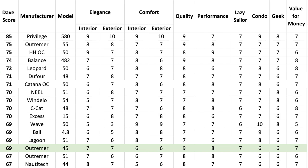I mean, everything comes back to that helm. It's an easy boat to single hand. Condo, 6. It's just sort of too small and sparse for the major condo element. The 55 does a better job on that. Geek score, 6. There's nothing really geeky or interesting on it. It's just a really solid, good boat.